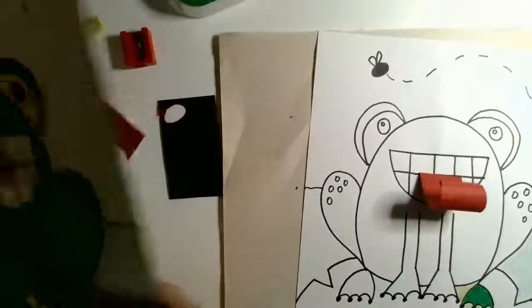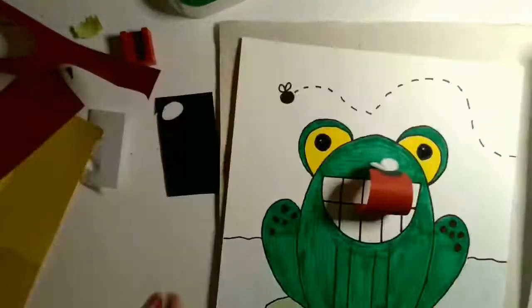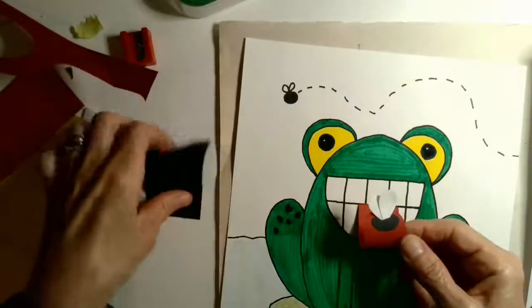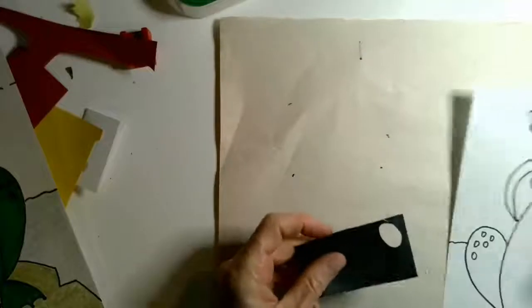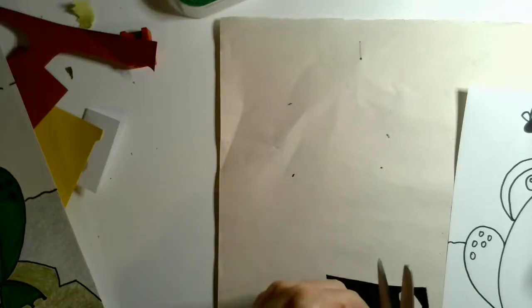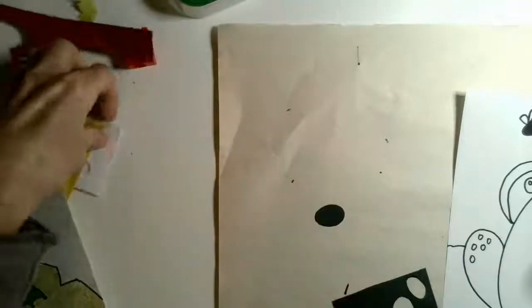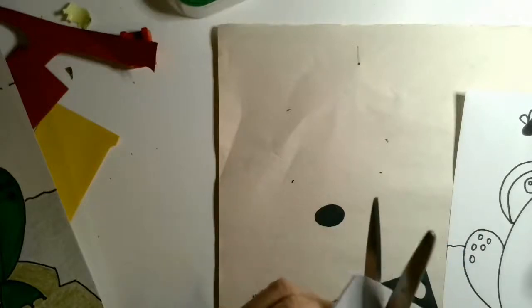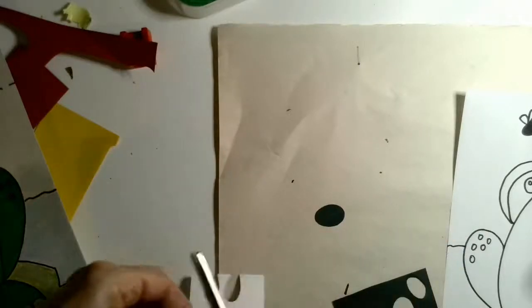Now, of course, I had to go just a little bit further, and I wanted to stick a fly on the end of my tongue. So all I did was cut out a black circle, and then I cut out two wings. Actually, I shouldn't say circle, should I, friends? This isn't a circle. That's an oval. So there's the fly's body. And then I folded my paper in half so I could have two wings with just one cut. And there we go.